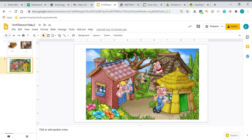I will be sure to include the discussion starters with your assignment so that you can talk about the three little pigs with your big person.